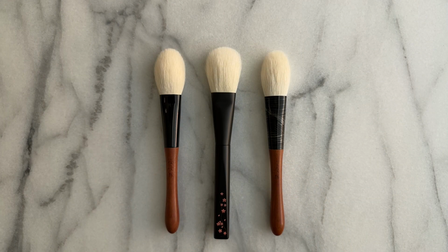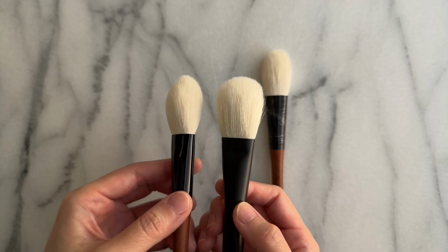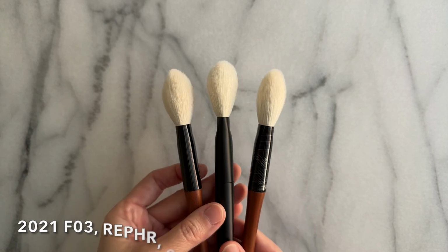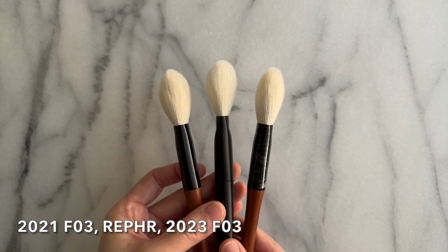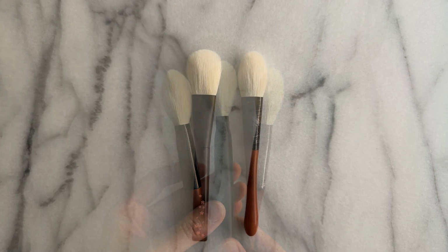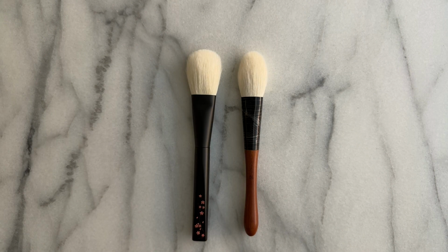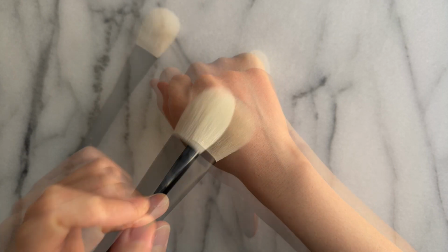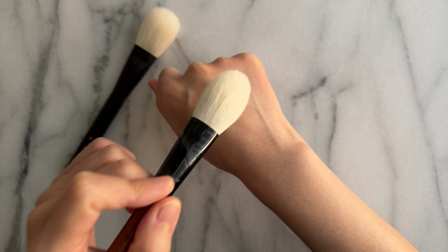The first F03 I had was very similar in nature because it was also very airy and fluffy. The brush on the left is my second F03 from 2021, and it's more densely packed. It was in a brush guard, but it's still more densely packed than the first one I had. Back to the comparison with the 2023 F03. I can feel the tips of the Rephr on the back of my hand, and the lingering sensation hurts a bit more than this one.